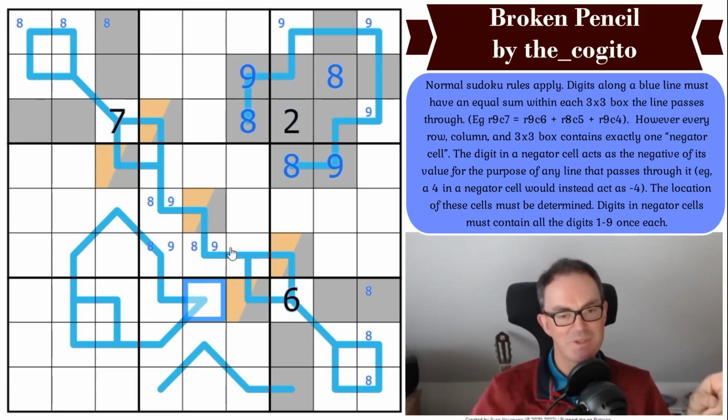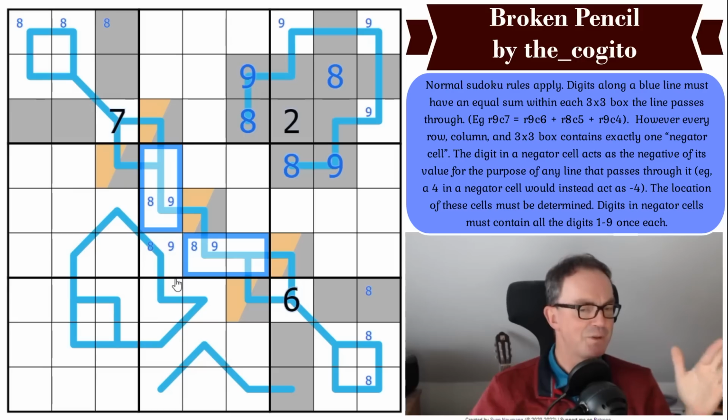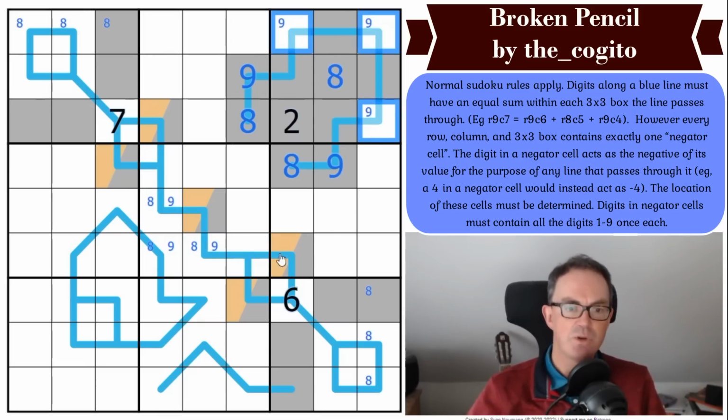from a mathematical perspective now, we're saying this digit, whatever it is, is equal to the sum of these digits, where this counts as a positive number. So if I move this across to the other side, we just get 0. So now what we're saying is that the sum of those 4 digits is 0, which is weird in a Sudoku world. But that means one of those digits has to be a negative 6, 7, 8 or 9, and it can't be a negative 9 because negative 9 is no longer available.